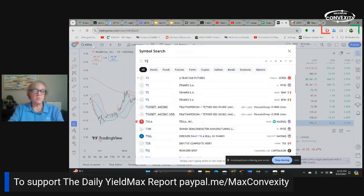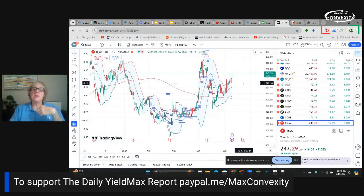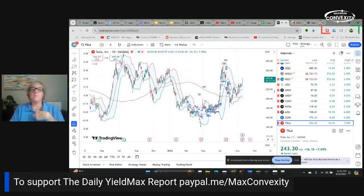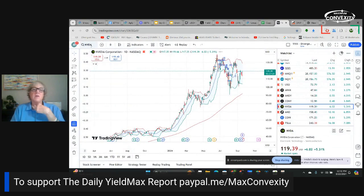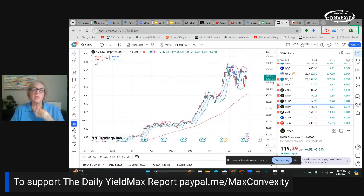Let's look at Tesla just by comparison. Everyone complains about Tesla being weak, and it is. I mean, it is kind of weak. What's a strong one by comparison? Let's look at NVIDIA. Look at NVIDIA. NVIDIA hasn't sniffed its 200-day moving average in forever.